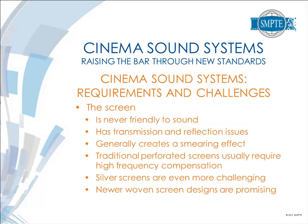The screen itself is never friendly to sound. It has transmission issues. You can imagine trying to get sound through it, but it also reflects sound back at the speakers and into that wall we talked about, which creates all kinds of problems. One of them is a smearing type of effect.